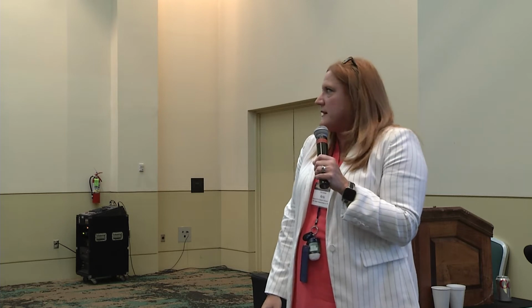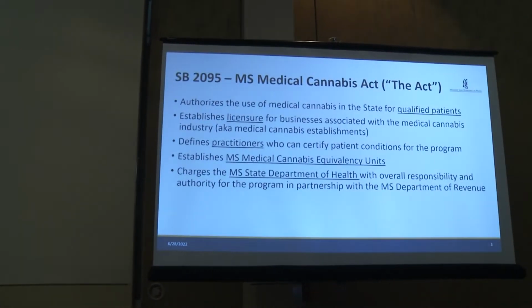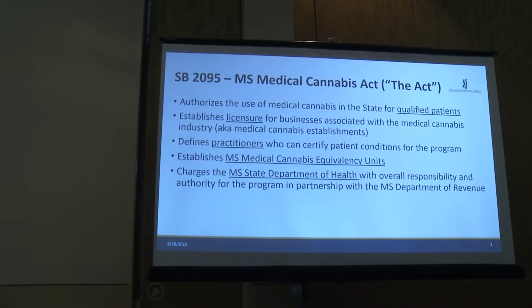So the Act, again, this is the Cliff Notes version. It authorizes the use of medical cannabis for qualified patients. On paper, it is not a recreational program like other states have. Now, will our policymakers decide in several years to make it a recreational program? Potentially, but right now they've made the determination that it is a medical program.